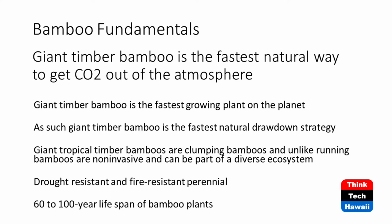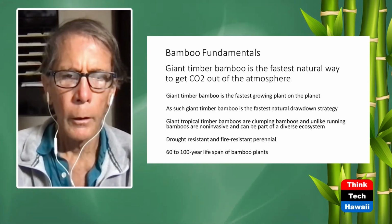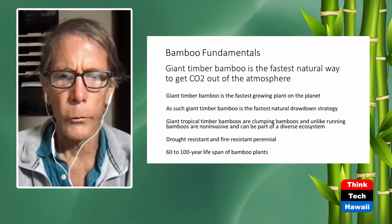So the bamboo fundamentals: giant timber bamboo is the fastest natural way to get CO2 out of the atmosphere because it's the fastest growing plant on the planet. And as such, it can be the core of a natural drawdown strategy. Giant tropical timber bamboos are clumping bamboos, and unlike running bamboos, they're non-invasive and can be part of a diverse ecosystem. Bamboo in Hawaii has gotten a bit of a bad rap because there are running bamboos that have taken over areas of Maui and the Big Island. But those are not the species that we work with. We're working with all timber bamboos.